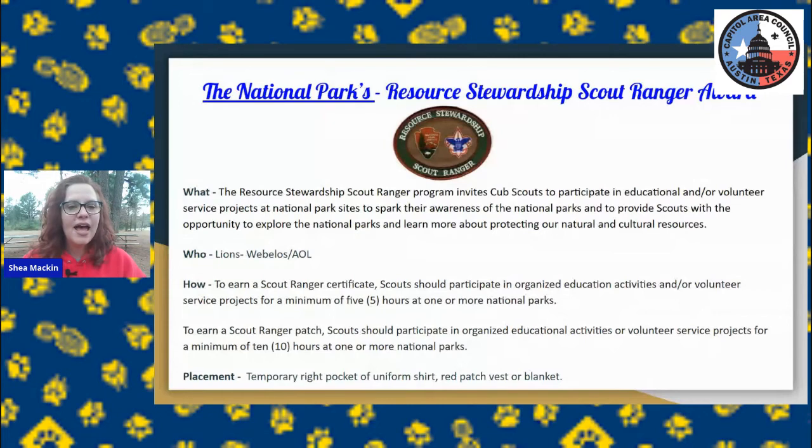So to earn that certificate, the Scouts should participate in an organized educational activity and/or a service project for a minimum of 5 hours at one or more national parks. And then there's also the patch. So there's a certificate and a patch. That's 5 hours, you get a certificate, and 10 hours, you get a patch. And again, you don't have to do all 5 or all 10 at one national park. You can be all over the country and work on this, a pretty cool thing. And that is a temporary patch.